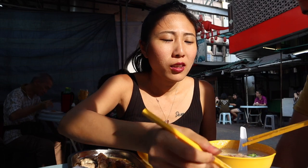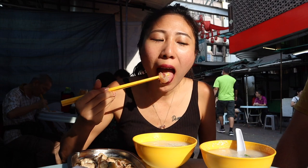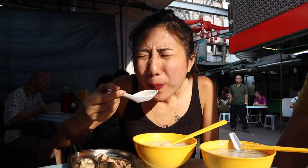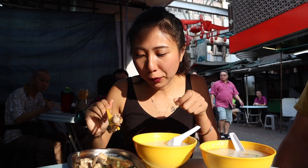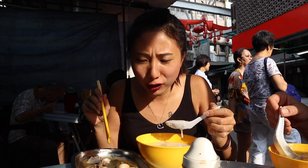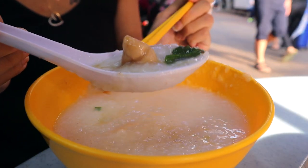I actually love raw fish a lot. Never had it with porridge before. The frog, they actually serve in a stir fry, almost like gravy. Actually really good. I like it. I like both of them actually. Some of you that have never tried frog, it's almost like chicken, but so much firmer because it's junk, you know.